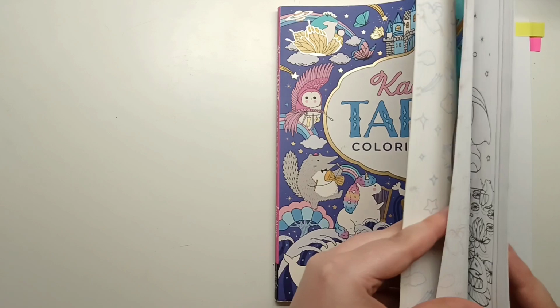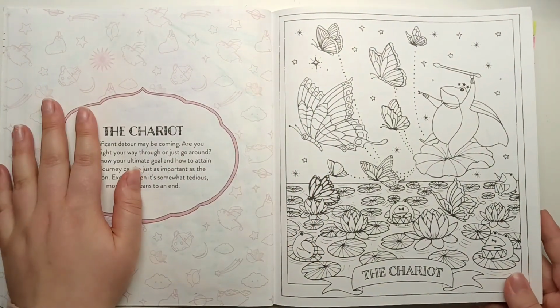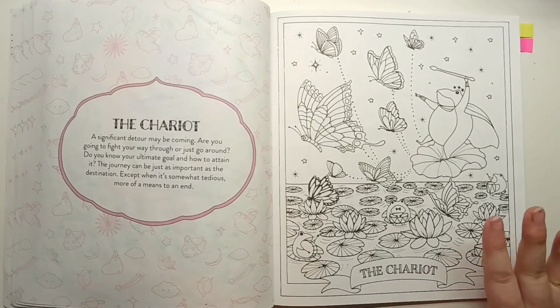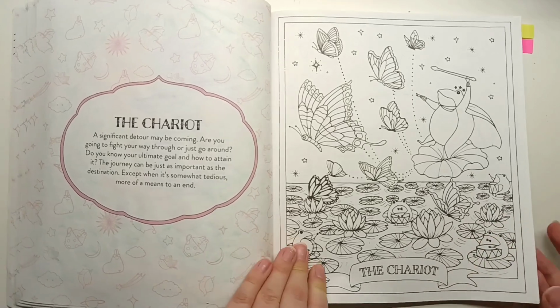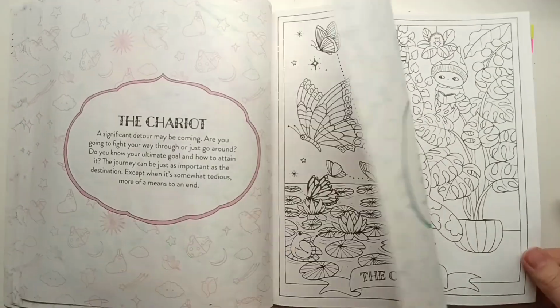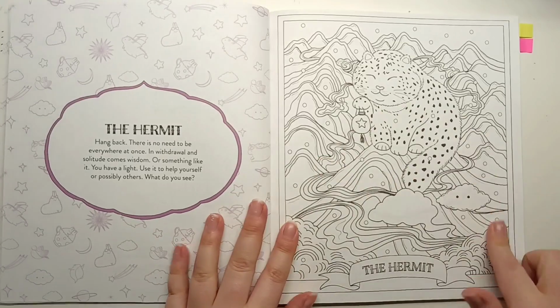And then I have been working through the Major Arcana at the front. I have got up to the Lovers, which you will see in my January completed pages video. But this is a bit of a stretch, and I don't know if I'm going to do it. But I'd like to get the Chariot done. Strength. Oh, was that it? I thought there was 4. Chariot, Strength, and the Hermit.